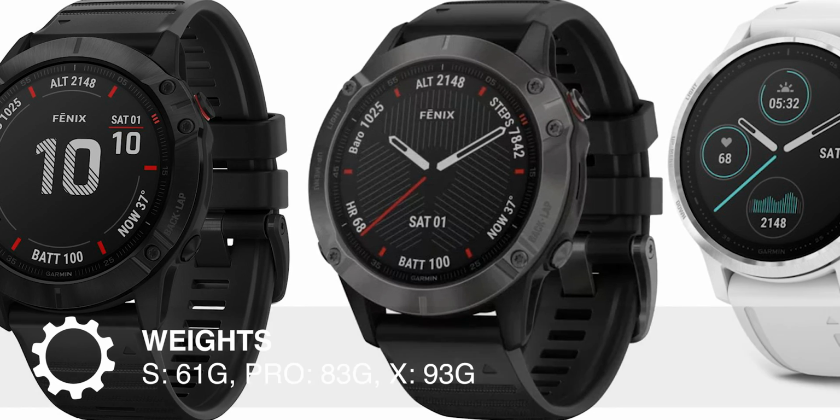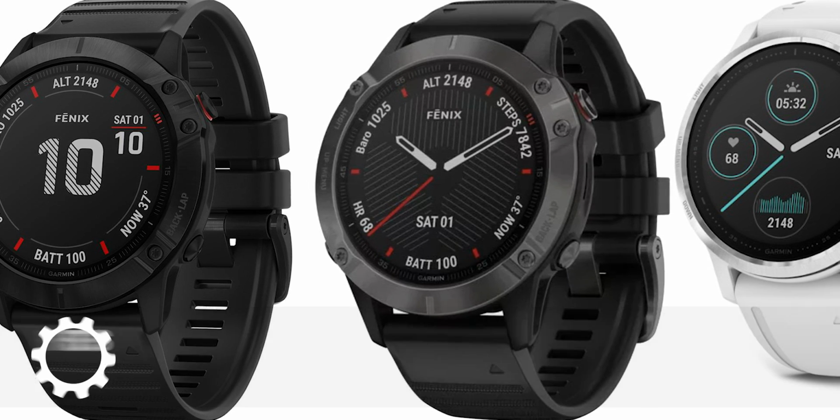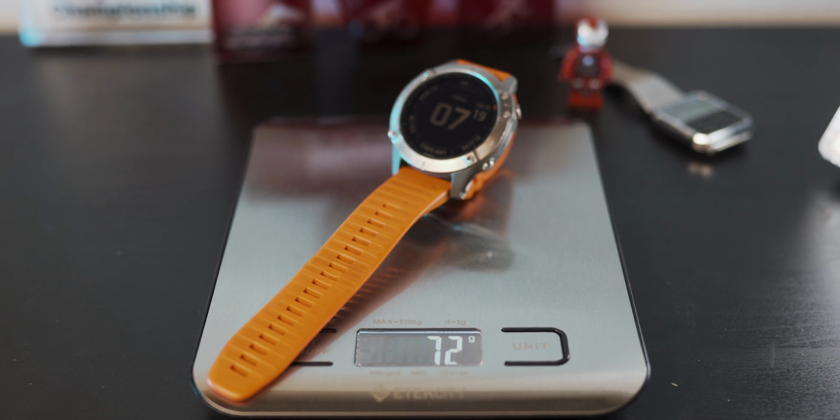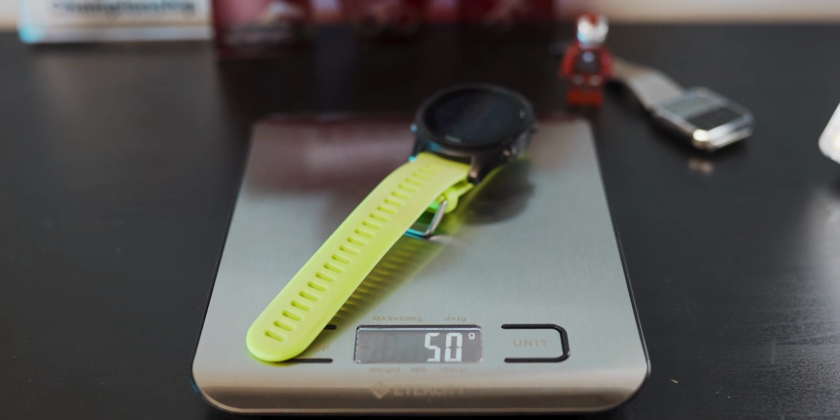And so the next major difference between these two watches is their weight. The Fenix has those 3 different varieties. The smaller one comes in at 61 grams. The medium watch, the normal Fenix, comes in at 83 grams, and then the Fenix X comes in at 93 grams. And that Fenix Sapphire edition has a titanium housing, which actually subtracts 10 grams. And so the watches that I'm wearing here are 73 grams for the Fenix and 50 grams for the Garmin 945. So that's actually a significant amount of weight. I think that's like 30% difference.